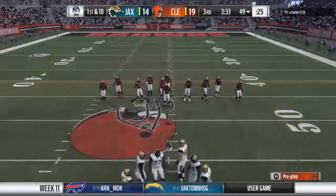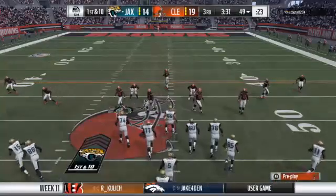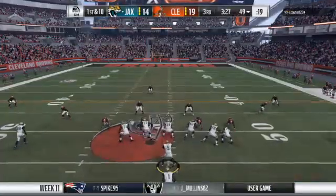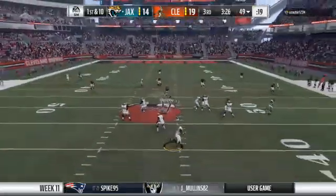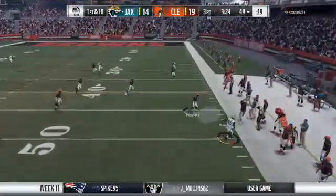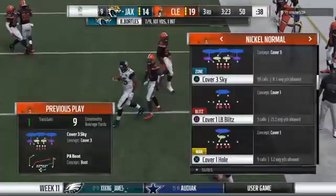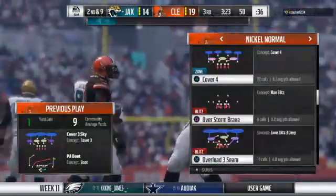So here we go, 1st and 10 now. So the D-line's going to spread out. Now Bortles on the bootleg. And it's a short one here, complete to the tight end. Just a yard on the catch there. It'll be 2nd and 9.